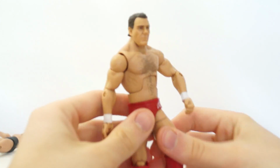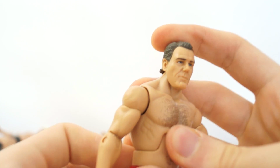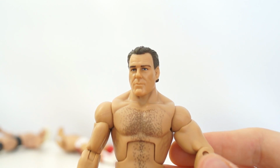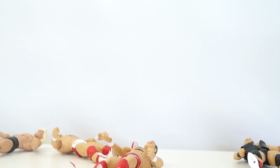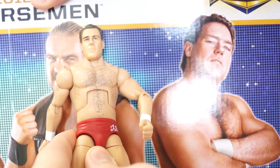Alright, so the head, I'd say it's possibly one of the weaker of the set. I don't really see him in it. Like, it looks like random guy from the 50s rather than Tully Blanchard. Like, let's get the comparison on the box. Yeah, it doesn't really look like it. Not at all. Nope. Guy's too small too.